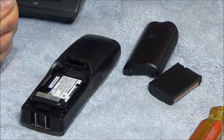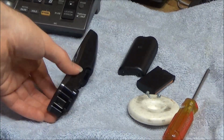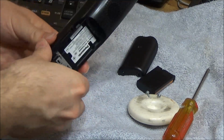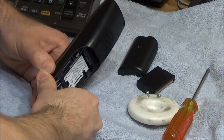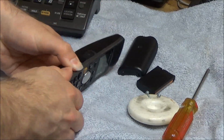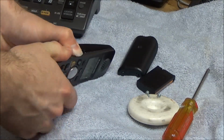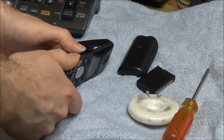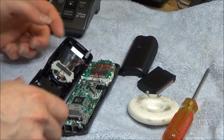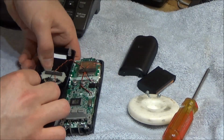Okay, and put the screws on this magnet for now. So let's see if this is going to open easily or not. Looks like it will. Okay, so it's a fairly typical design. So let's, how are we going to remove that speaker? That's a little bizarre.